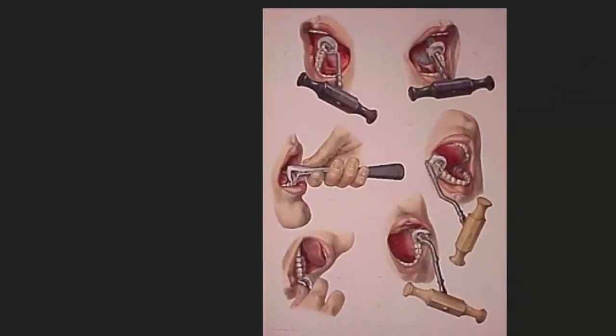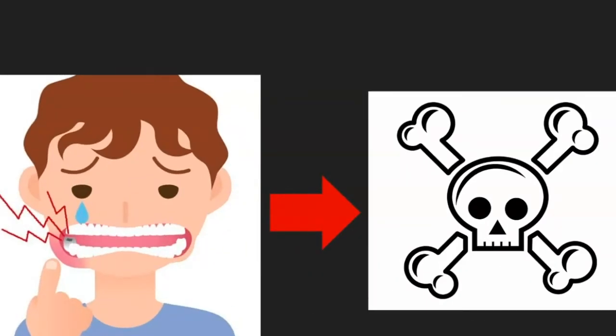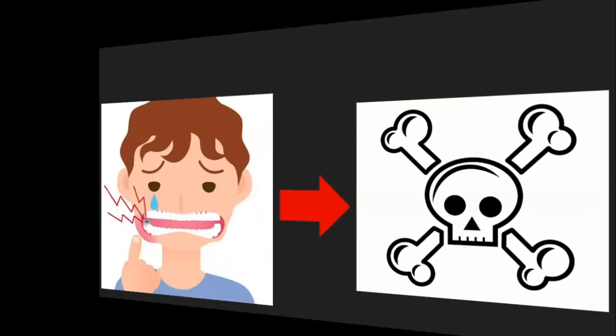Instead of being much help, the key would damage gums, break the tooth, or even result in a jaw fracture. Again, this procedure was done without any anesthesia, so patients felt every moment of pain. When a person had to go to the dentist, it was considered extremely painful and possibly even deadly. Many patients had died from extreme blood loss or unbearable pain.